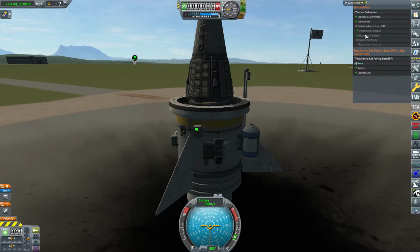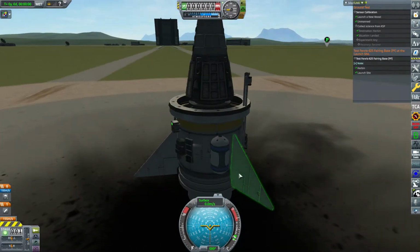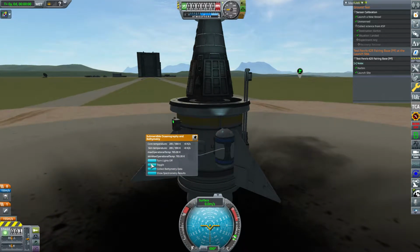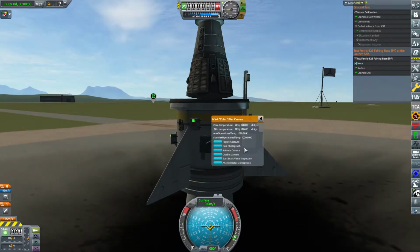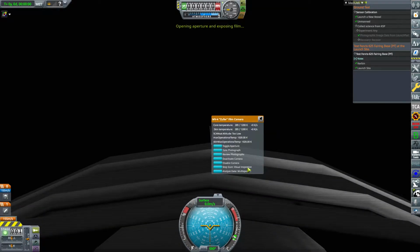All we need to do is go through the stages. We just need to collect some science from Kerbin. I've just realized that the one science thing that isn't on here, turn the lights on. Ooh, that should be upside down. Right, this can only be used underwater. Well, no ocean sample, that's just useless, isn't it? Solar battery, here we go. Toggle aperture, sure, let's activate the camera. Where are we looking? I'm not sure what we're looking at, but we're going to do that.